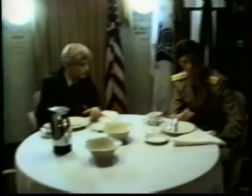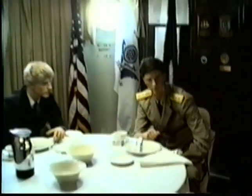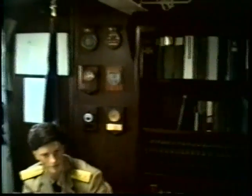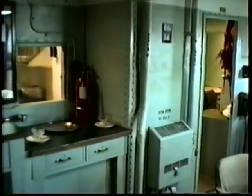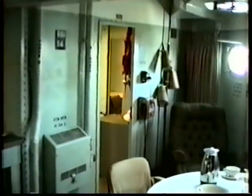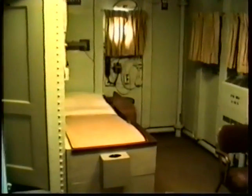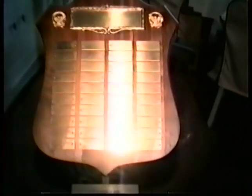Cabin where the captain, the commander, is sitting at the table with an admiral. The ship often served as a flagship and did carry flag officers aboard. And as we look around the cabin, it's just like it was when the last captain stepped off of it. His own pantry, and there's the opening into the pantry where the captain's steward fixed his meals. Back here's the captain's bunk room, and there's the head. Plaque in the captain's cabin showing all the men who have commanded Ingham during her 52-year career.